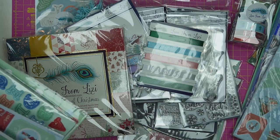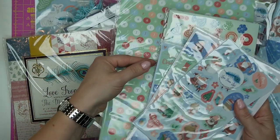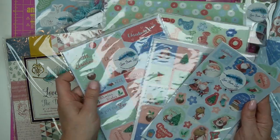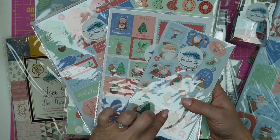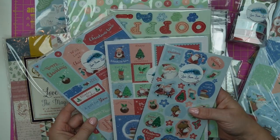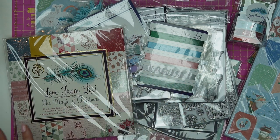So there is the bumper pack, which is enormous, and that is full of die cuts. You have stickers, chipboard, tags, sentiments to pop out, and all this lovely, really super cute, and it all has this iridescent glitter over the top. So that is me running through all of it.